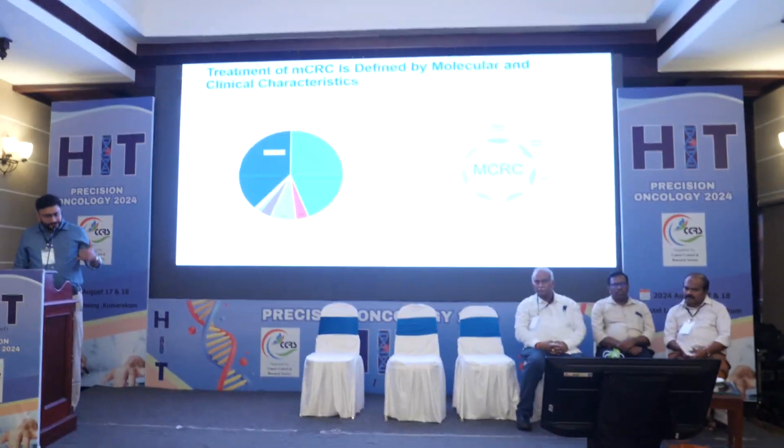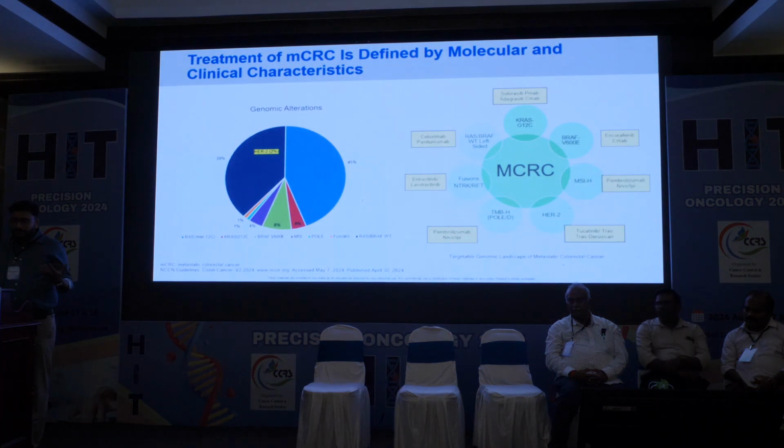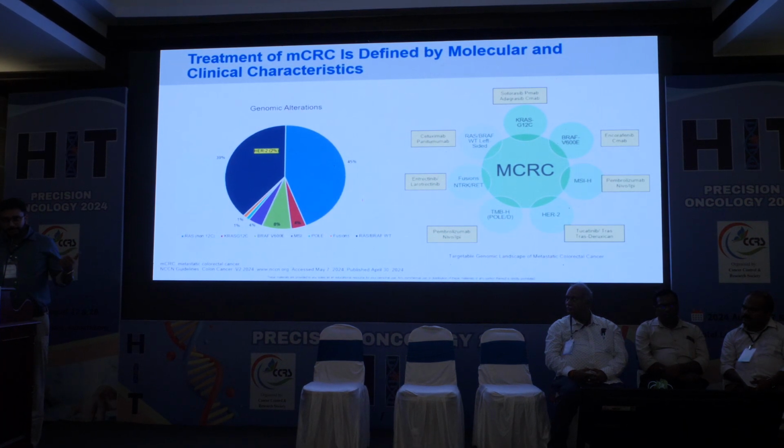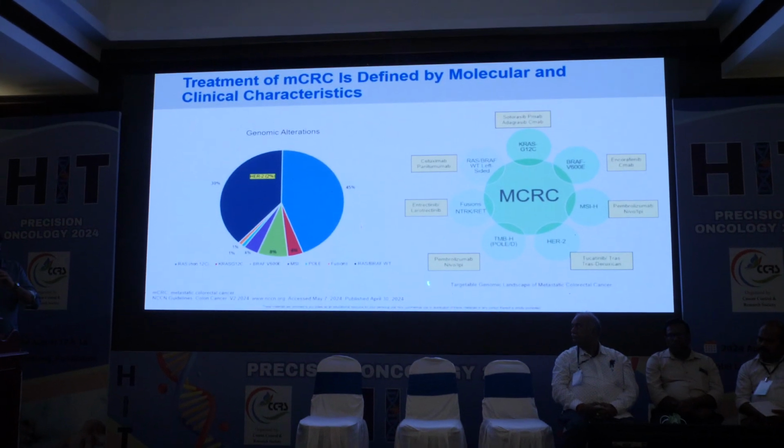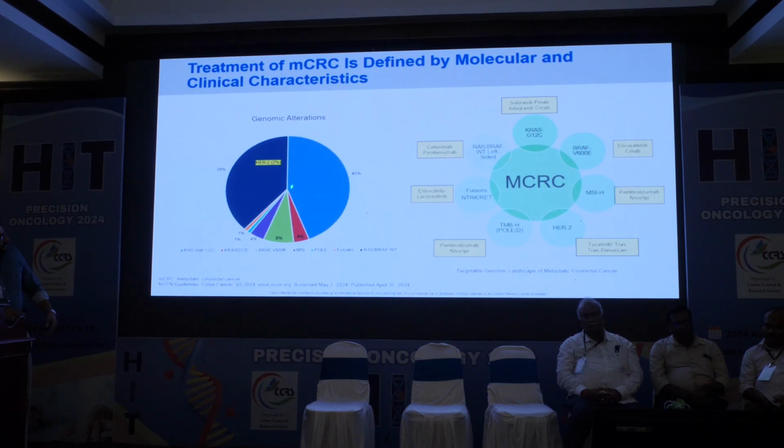This is something which, with time, has made great inroads in colorectal cancer. The treatment of colorectal cancer is not what it was before. You've got multiple mutations, of which RAS mutations are going to be the most common. So the major chunk of your patients are going to be RAS mutated, and then you have the wild types, but then you have multiple BRAF, MSI, POLE fusions, and so on. These mutations are quite important because you've got multiple targets available right now in our armamentarium, especially in metastatic cancer, where you can improve the outcomes of the patients.